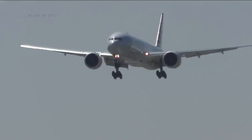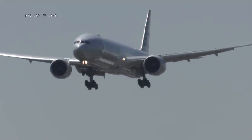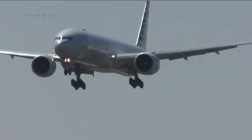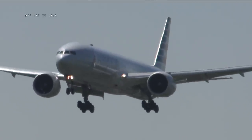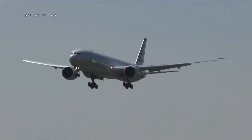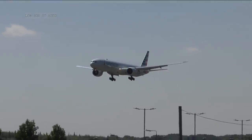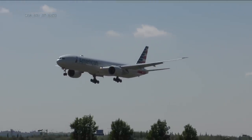And they've never heard a visual approach being confirmed, and then a confirmation that they actually want to continue the visual approach because there's a 747 turning off the runway. Very interesting. American 777-200. She's an old gal.